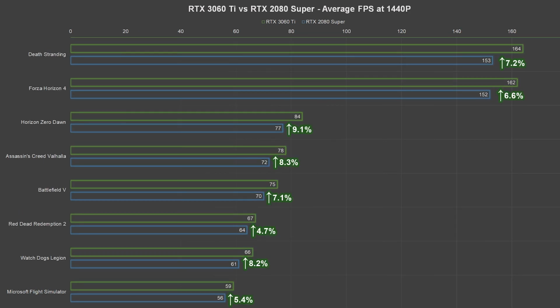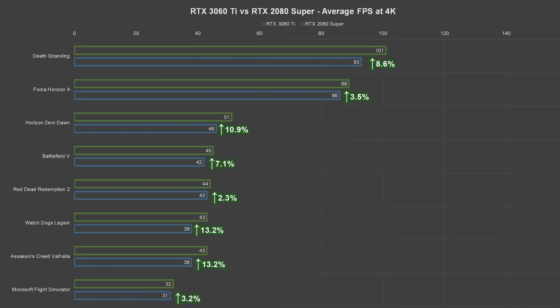Next, we're going to compare it against the 2080 Super at 1440p, and as you can see here, the difference is around 5 to 9%, depending on the game, with Horizon Zero Dawn having the highest increase of 9.1%, and Red Dead Redemption having the smallest increase in performance of 4.7%. So on average, I would say it's about a 6% increase across the compared games.